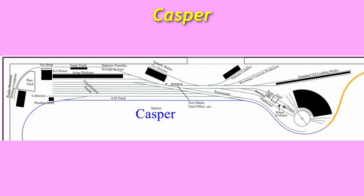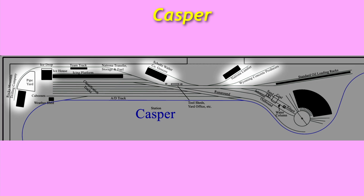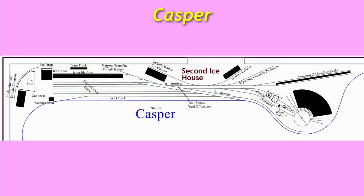This realignment made room to move the oil loading racks further right, in turn freeing up even more space for the addition of small industries and service tracks. There are now plans for 6 smaller industries, plus an unusual feature, a second ice house. That's not shown on the plan, but it will be adjacent to either Natrona Lumber or Wyoming concrete producers. So there will be ice moves from the off-platform ice house to the ice house adjacent to the platform. This was prototypical for Casper.